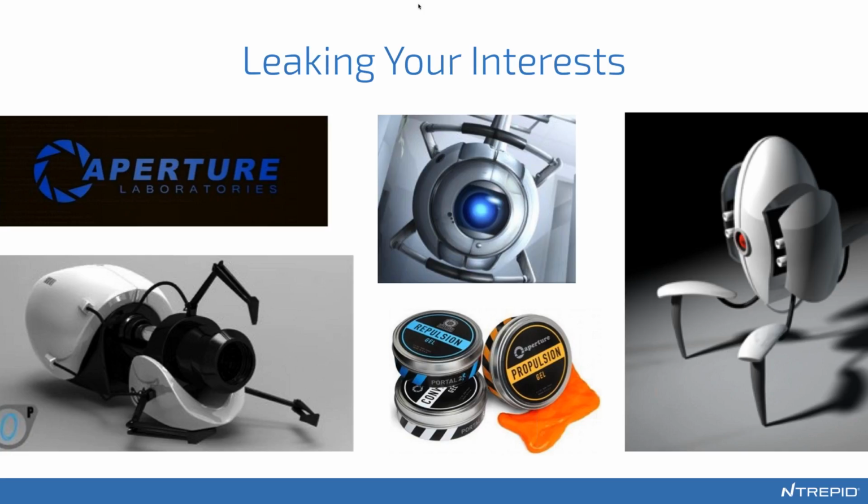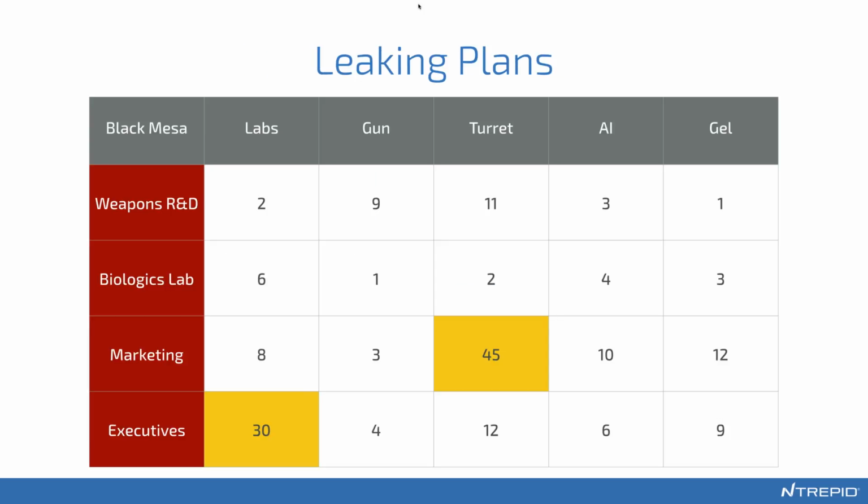So as someone working at Black Mesa, they know you're a competitor, so they've analyzed Black Mesa's business model fairly carefully. So they know you've got several major divisions. You have a weapons R&D group, a biologics lab, a marketing group, and you've got the executive team. And so they're going to look at how active are each of those groups in looking at all the sections of the Aperture Lab's own website. So there's a section for their R&D lab. They've got a section of the website focused on their portal guns, on the turrets, on their AI, and on those special gels. And they see some things standing out when they do this analytics.